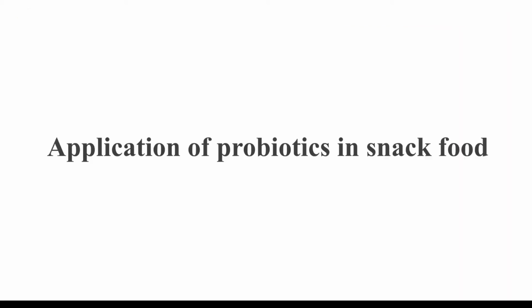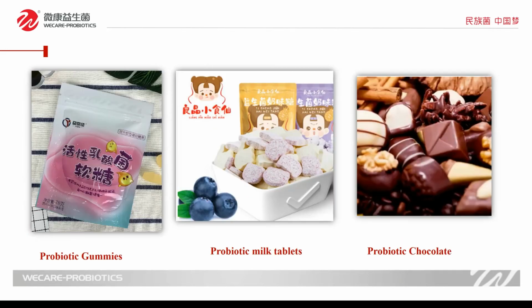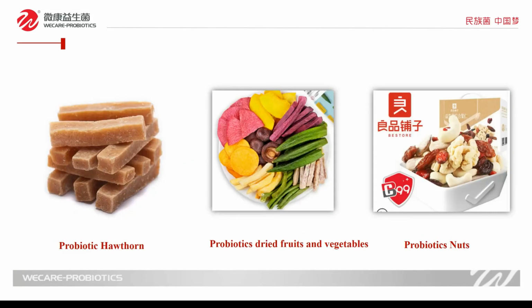The next part is about the application of probiotics in snack food. Probiotics can be applied in many different kinds of snack food, such as probiotic puffs, probiotic potato chips, popcorn, jam, milk tablets, chocolate, and so on, as we can see in the pictures below.